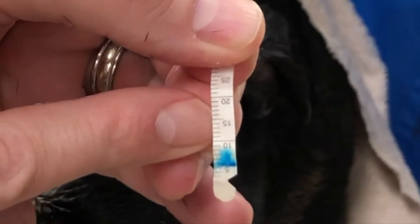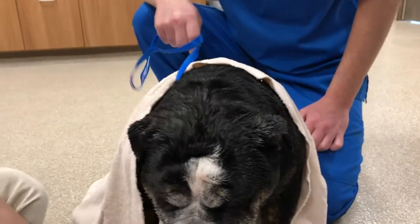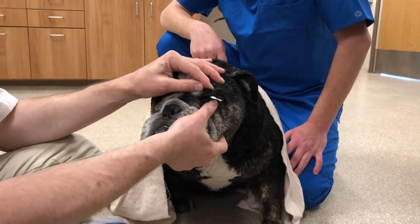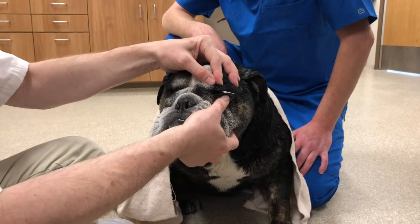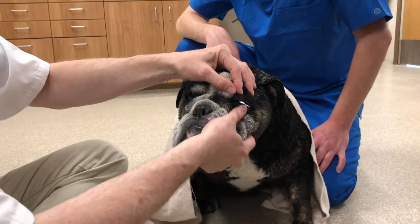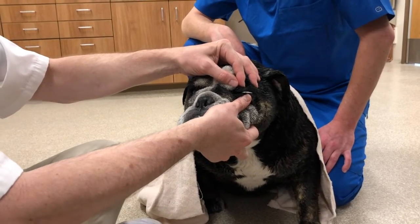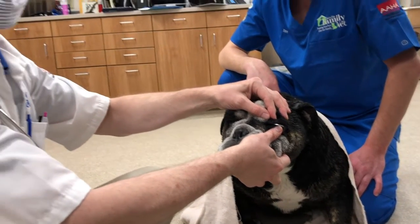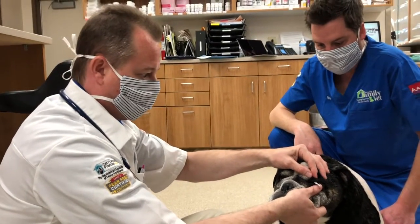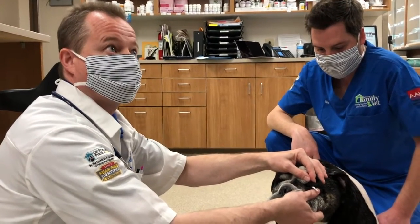I really like to see her have 15. She's not making enough tears. So we'll check the other eye as well. We can do a couple things for her. We can give her artificial tears. A lot of humans have this problem. They just keep eye drops in their pocket all the time and constantly put drops in their eyes to keep them moist. But Angus doesn't have any pockets and she's not reliable about that.